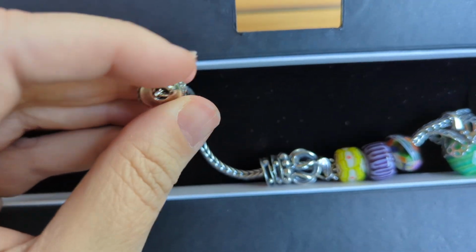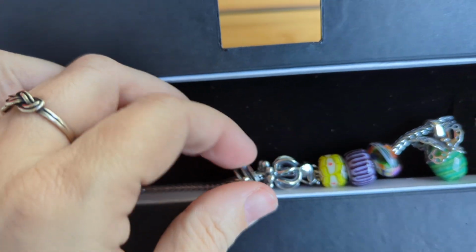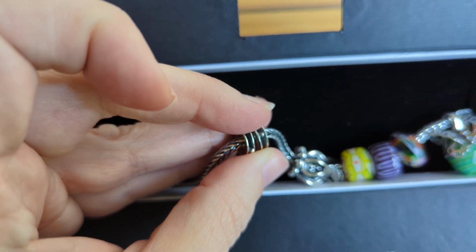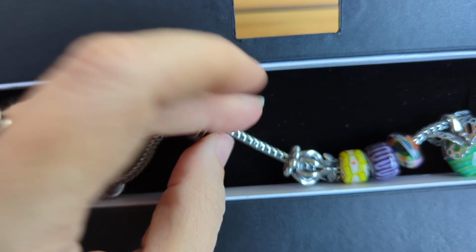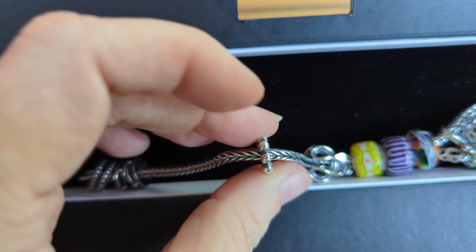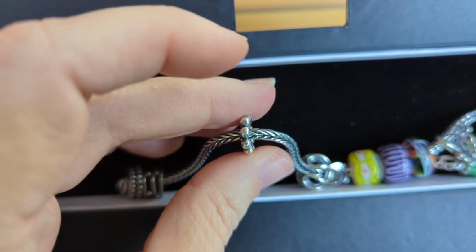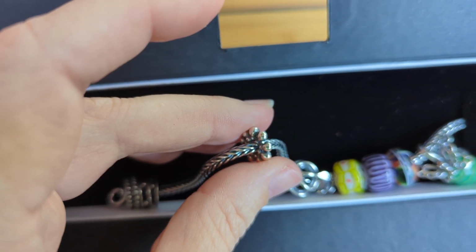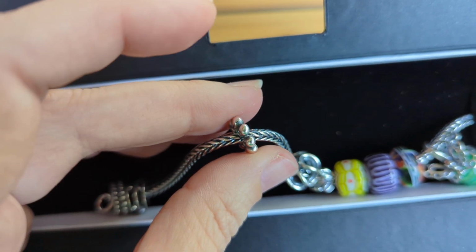To start with, I got me two Soul connectors. I got me two Moments connectors. I got, here we go, get closer. One Luminous connector. I have one or two already, but they had buy three, get one free. And so I went ahead and took advantage of that and got me several extra new beads.